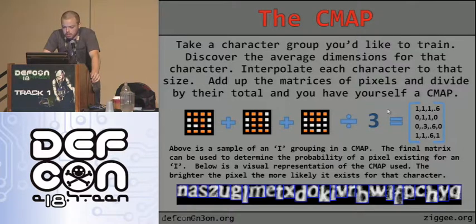The final matrix can be used to determine the probability of a pixel existing for that letter, and below is a visual representation of the C-map that I used in this current CAPTCHA. The brighter the pixel, the more likely it exists for that character. And you can see how in letters that are less trained, like Q, it's a lot more fuzzy, but E looks a lot better just because it was trained more often.